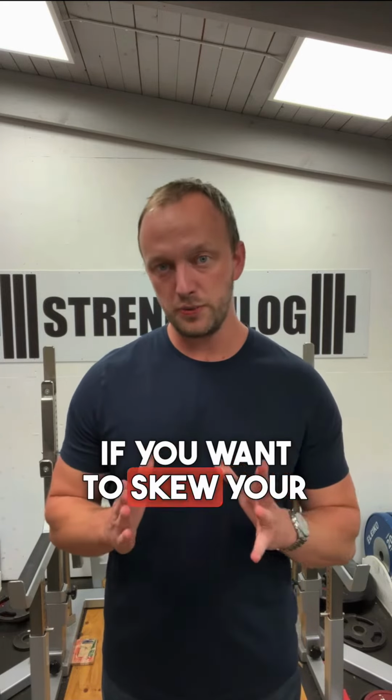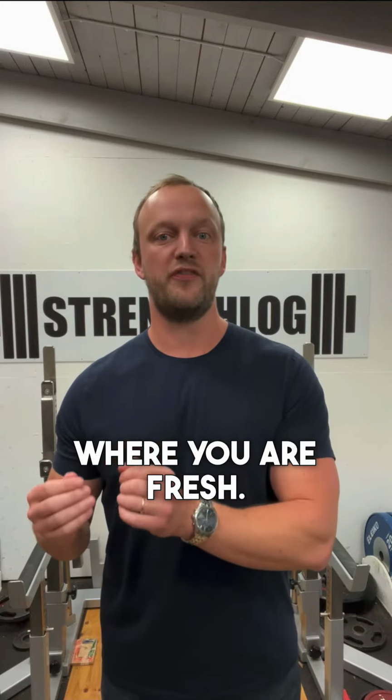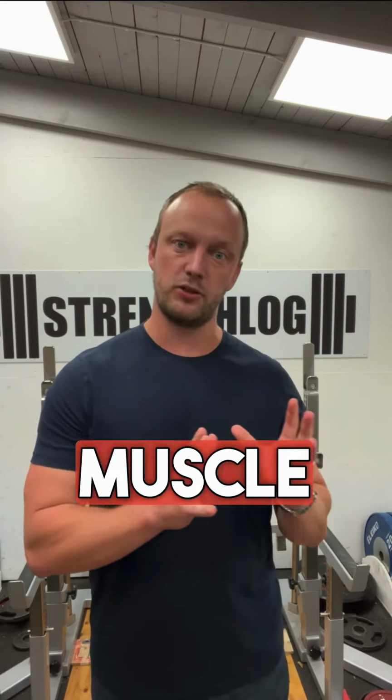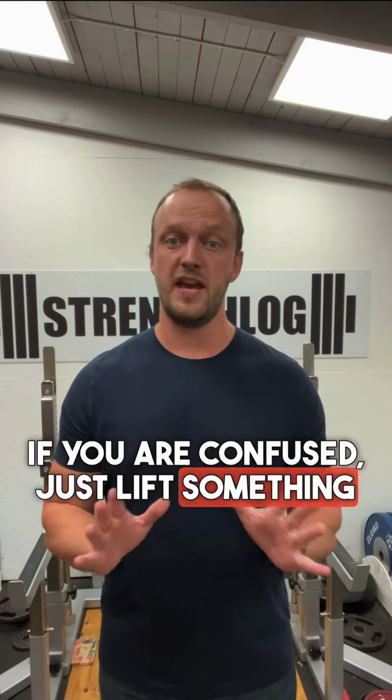If you want to skew your training results towards strength and power, you want to perform more sets where you are fresh. And if you want to focus more on muscle growth, you want to take your sets closer to failure. And hey, both types of training will definitely make you both bigger and stronger. If you're confused, just lift something heavy until you're tired.